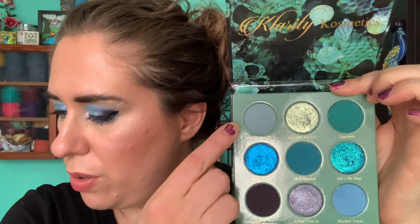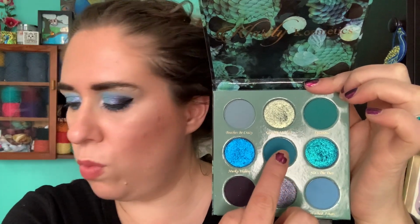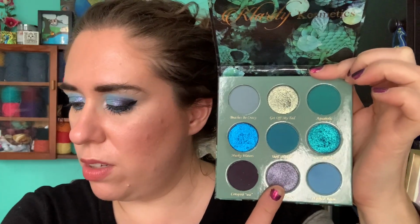Then for Mean Girl quotes, that is so fetch. Something that is so fetch, and that is my Clarity Cosmetics Evil Mermaid palette. This is the other palette that I'm wearing today. And I wanted to use each of these shades 5 times. So, I've got Beaches Be Crazy, 2 uses. Get Off My Tail, 2 uses. Aquaholic, 2. Murky Waters, 2. Shell Shocked, 1. Seize the Day, 1. Conspiracy, 4. I Don't Fin So, 2. And Washed Ashore, 3. Washed Ashore and Conspiracy are the 2 from this palette I'm wearing today. Washed Ashore is in my crease and on my lower lash line, and Conspiracy is the darker purple on my outer corner.